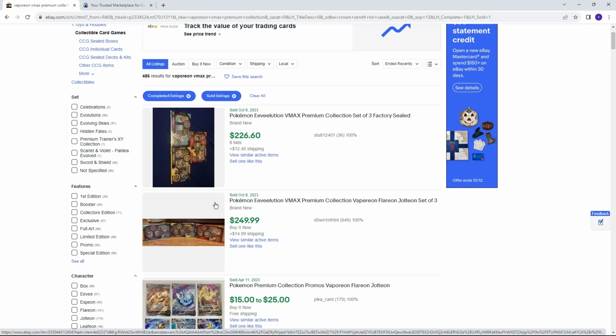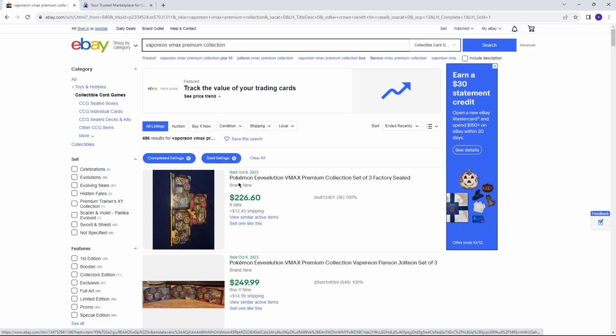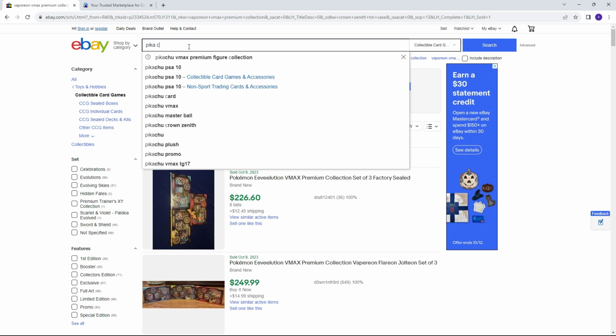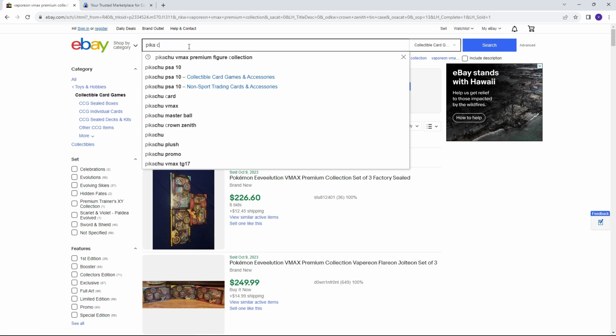So the next, I have only a few more boxes to go. The Pikachu and Zekrom GX Premium Collection boxes. Now, these ones I got in the GameStop Black Friday deal for only $30 each, so after tax it's like $32. And these already I doubled my money, and well, obviously not including the fees and stuff, but just what it is, I think it's around like $60 now.